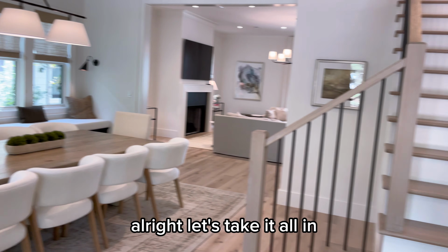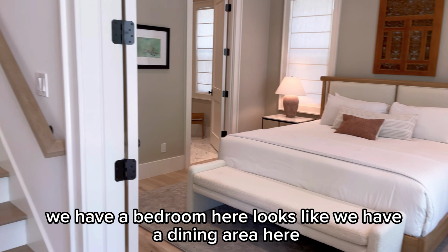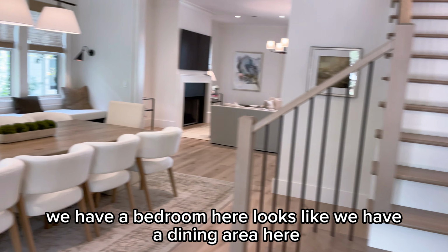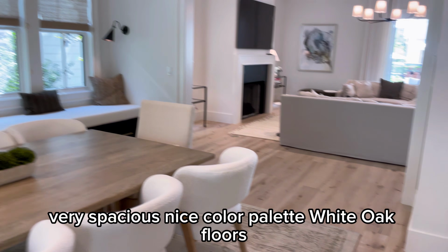All right, let's take it all in. We've walked in the front door here. We've got stairs right in front of us. We have a bedroom here. Looks like we have a dining area here. Very spacious, nice color palette, white oak floors.